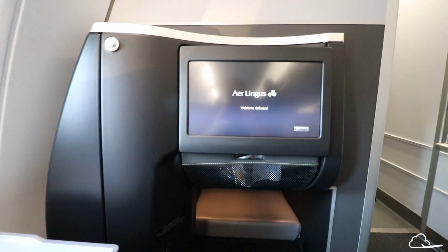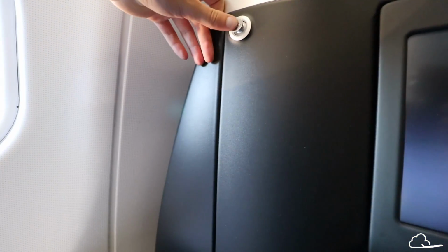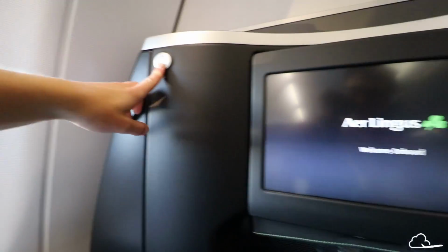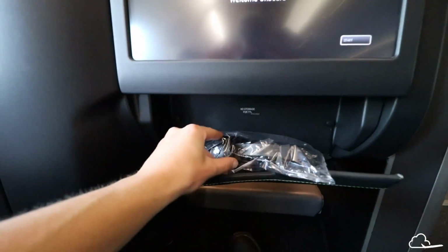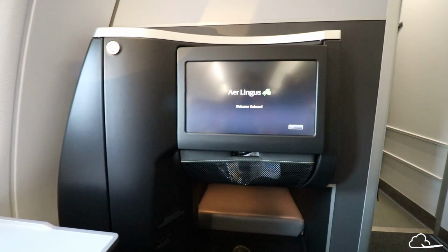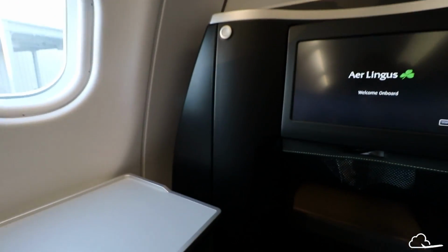Alright, so let's have a little look at the seat on board. First of all, here up to the left is an extendable coat hook. And of course we have the video monitor and a little seat pocket. This seat actually reminds me a lot of JetBlue Mint in the configuration. So if you want to see my review of JetBlue Mint, click right here where the card will come up.